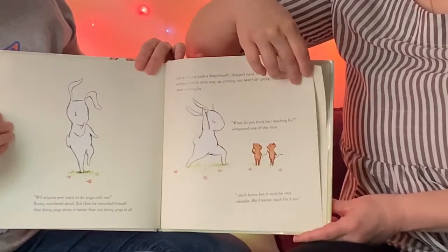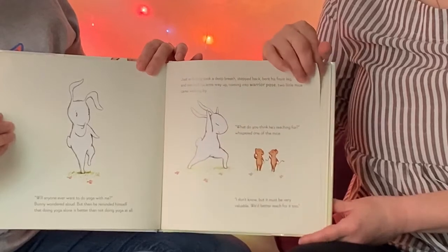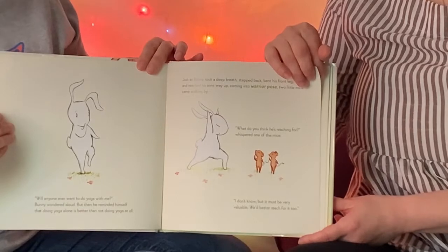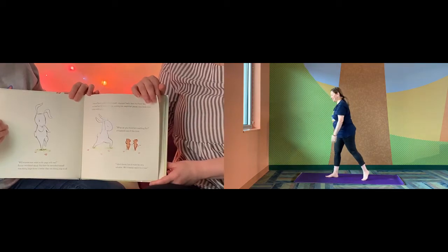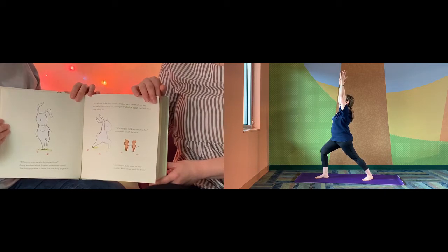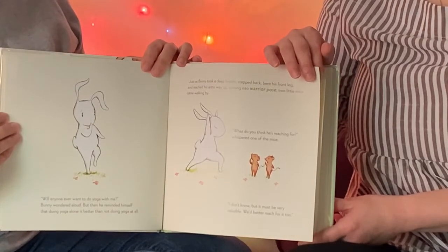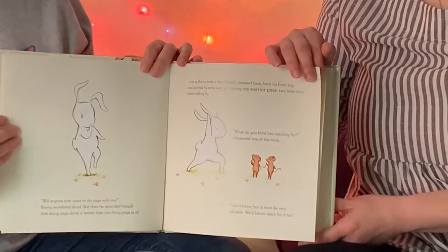"Will anyone ever want to do yoga with me?" Bunny wondered. But then he reminded himself that doing yoga alone is better than not doing yoga at all. Just as Bunny took a deep breath, stepped back, bent his front leg, and reached his arms way up, coming into warrior pose, two little mice came walking by. "What do you think he's reaching for?" whispered one of the mice. "I don't know, but it must be very valuable. We'd better reach for it too."